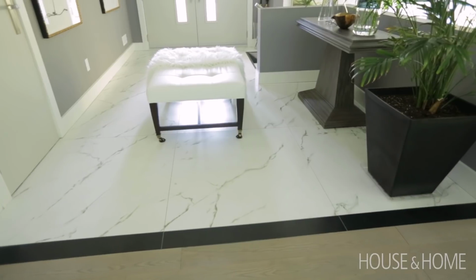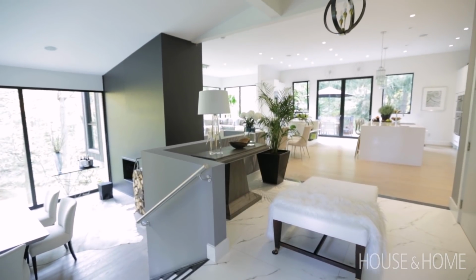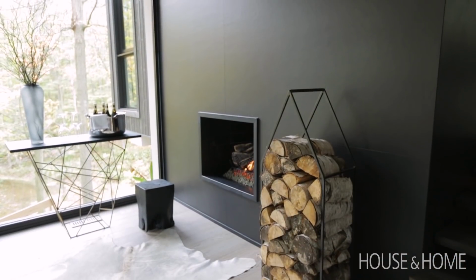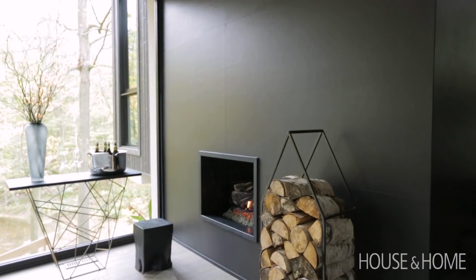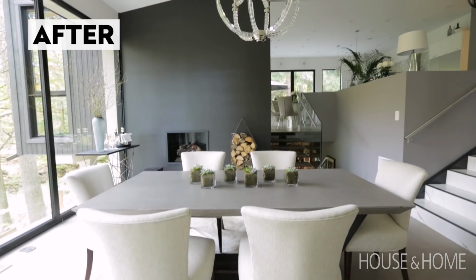I wanted big slabs, and I decided to use a Cosentino Dekton product, which is actually porcelain, and it's very thin, and I used it not only there, but I also used it to clad the original fireplace, which was in the original living room, which I morphed into a dining room.